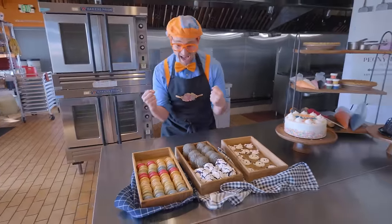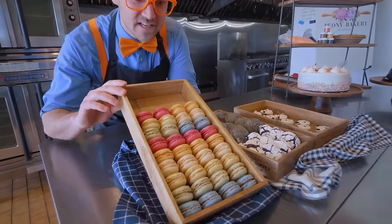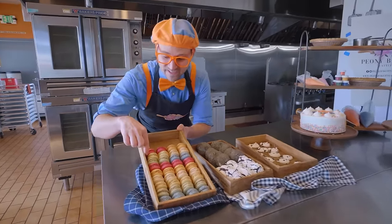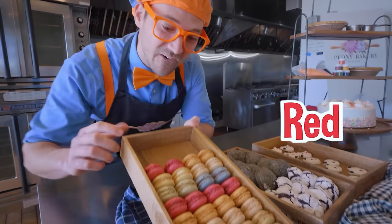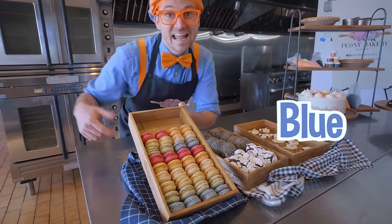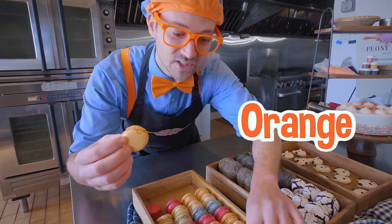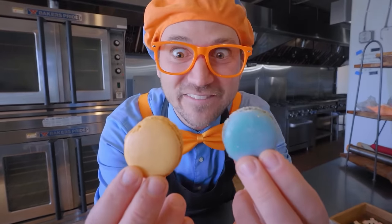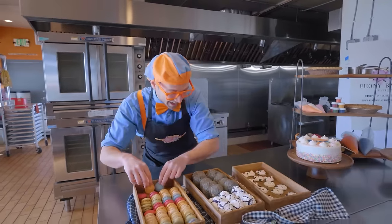Yum! Yeah! Look at these sweet treats. Wow, these are macarons and they look so yummy. Look at this one. This one is the color red. Whoa! Looks like we have some green, and some blue, and some orange. Whoa, look, I'll grab an orange and a blue. My two favorite colors. Oh, I'll eat these later.